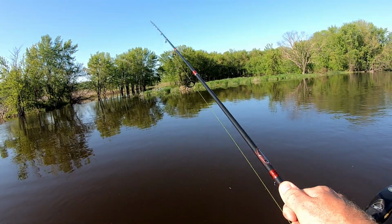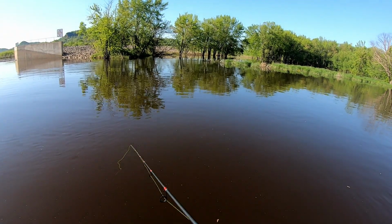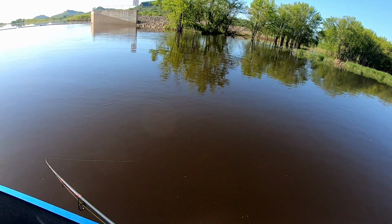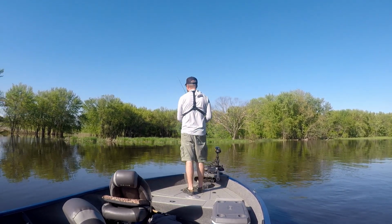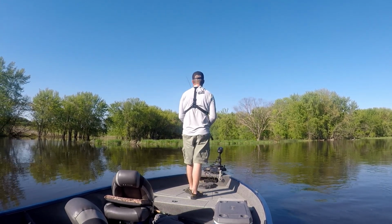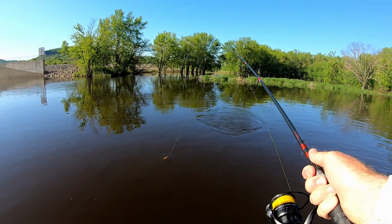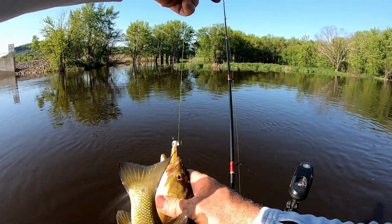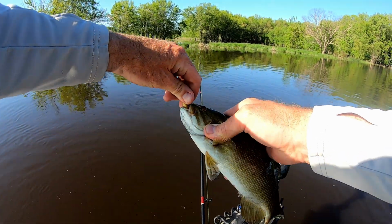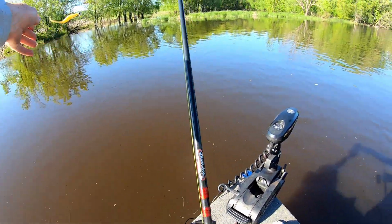I'm just gonna fish that aggressively based on what I've seen so far, and just twitch it across this little sand flat here. There's one. Okay. Those work too. Not much size on these fish, but like I said, blast to catch. I'll put the names of these baits down below because I don't know the names of them all, but you just keep watching your screen there and you'll see the names.